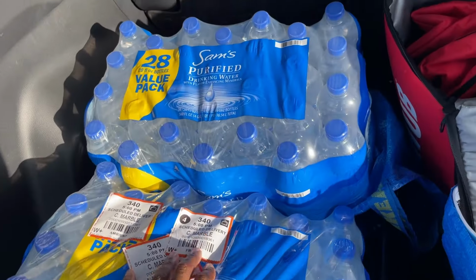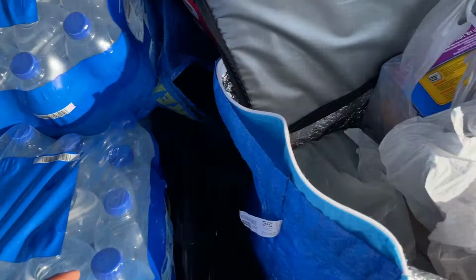If you look, you might actually see. Let me go make sure everything is set up back here right. 2 things of water, labels on there. I guess that's what I'm scanning. And yeah, cool, we're good to go. Let's rock and roll.